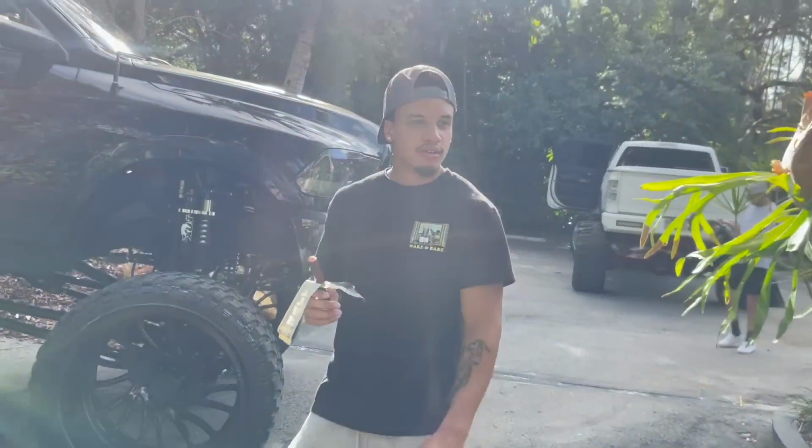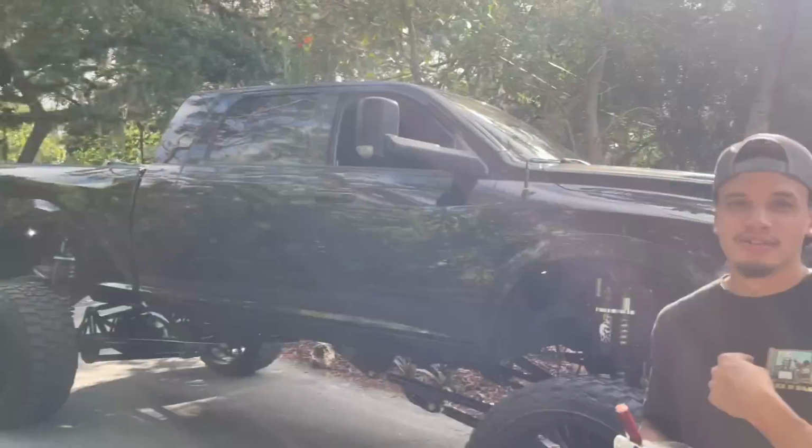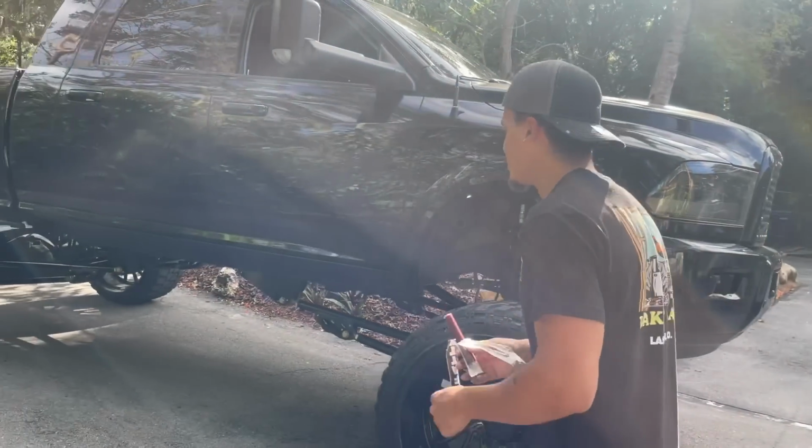Hey, Mr. Sir, hold your meat. No trespassing. Hey, like, that's a cone. No trespassing. You're trespassing on my property. Is it because I'm white? Like, you brought me a meat stick, so. I did bring you a meat stick.